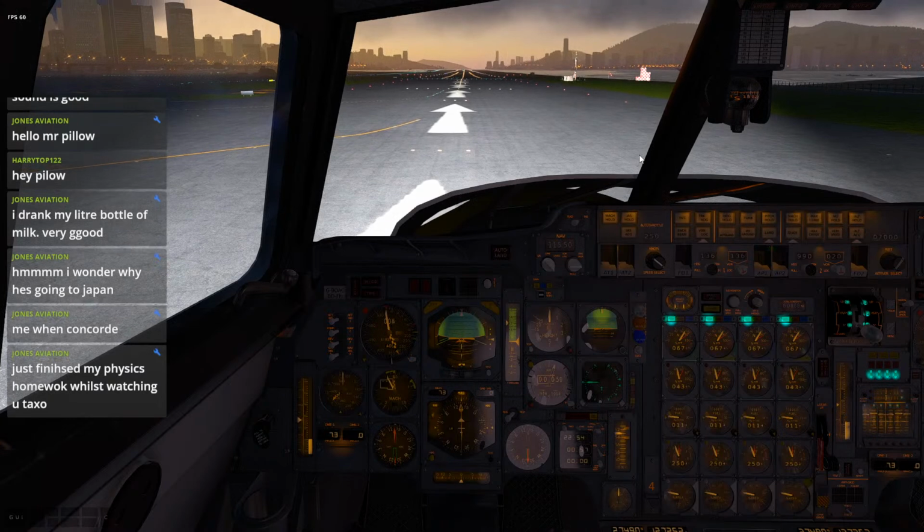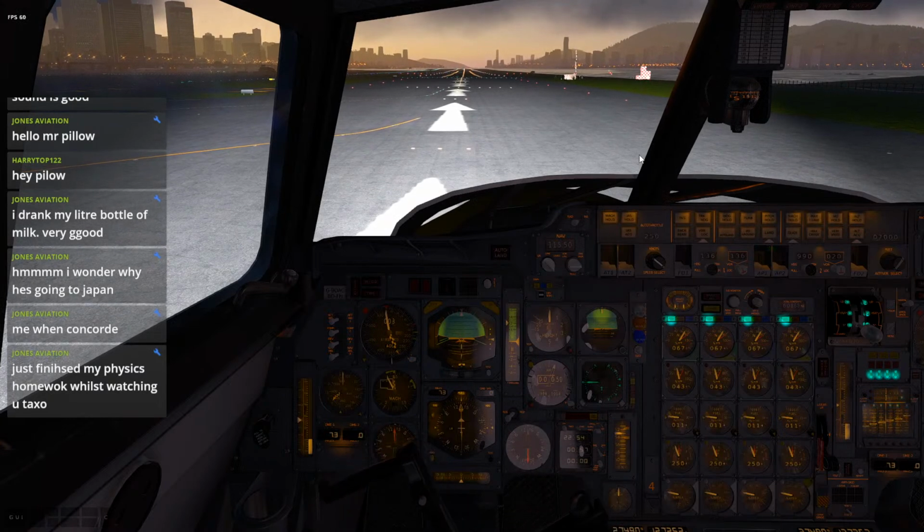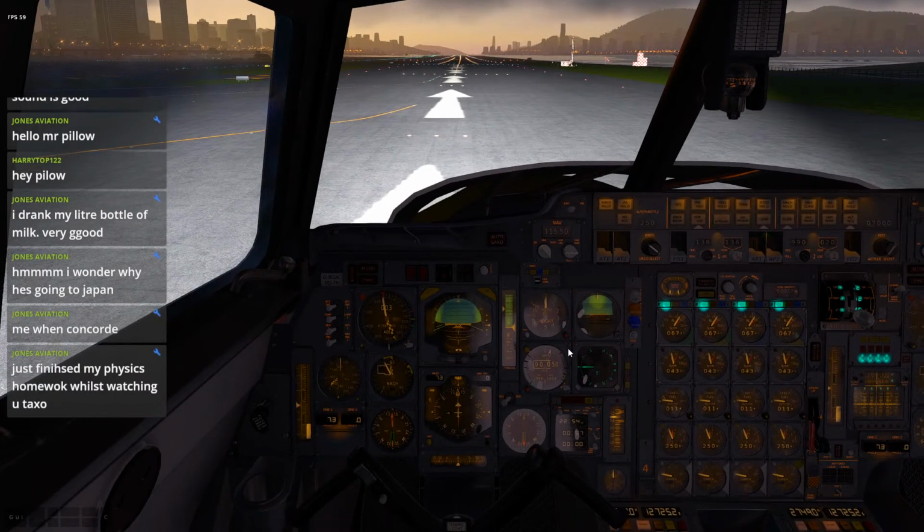Three, two, one. Fantastic. Flight controls checked. We'll set our V1 speeds up on the left. All ready to go. Speeds confirmed. And Kai-Tak traffic speed by Concorde 1 rolling from runway 13. 3, 2, 1. Now, power up.